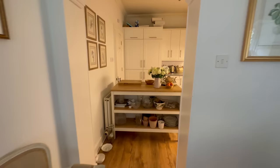Okay, so let's go through here to the kitchen. So the kitchen is another room in my home that you've probably seen quite a lot if you are a regular viewer of this channel. As you know, cooking, baking, entertaining is something that I really do take pleasure and enjoy a lot in my life. So the kitchen is a place where I spend a lot of time.